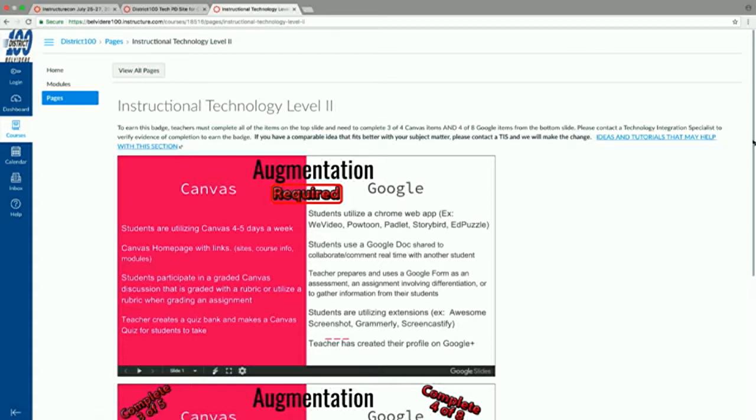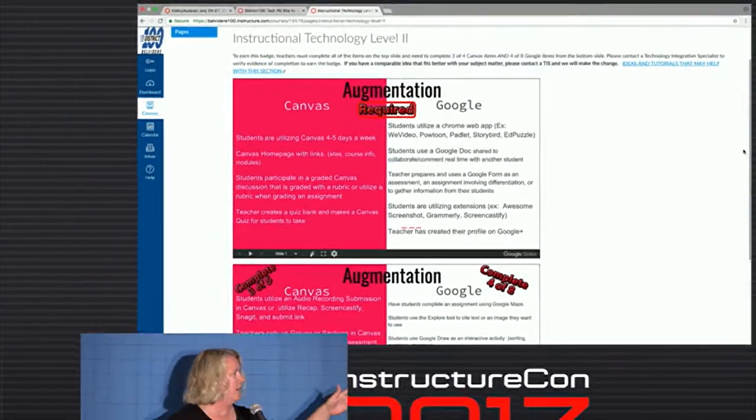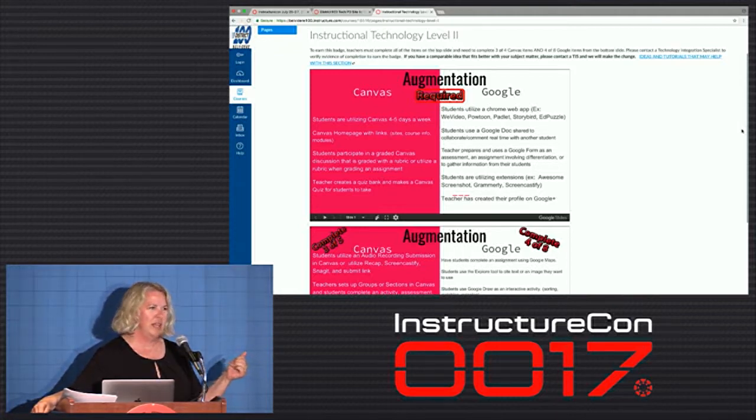I'm not sure completely how familiar you are with Canvas. You can embed Google Docs in here. One of the things I really like is that these are just slides from another presentation, and I've just embedded them here on a page in Canvas. That way, as I update the presentation, they automatically update here. So if you've never tried embedding Google products into Canvas, it's a really nice feature, and it works well.